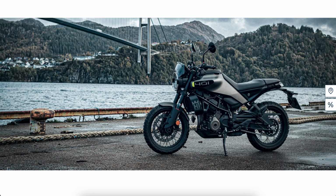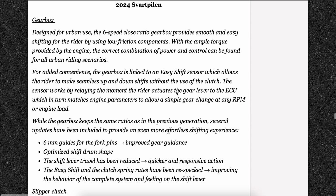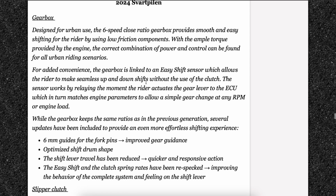The article that I mentioned, if you wanted to read more about it, is that Motorcycle Daily article that was published not too long ago. And it calls out some other things too that I didn't really talk about, but one of them is the gearbox. This breaks down some of those changes: an optimized shift drum shape, the shift lever travel has been reduced, and some other things have been respec'd around the easy shift and the clutch. So this should be an easier gearbox to work.